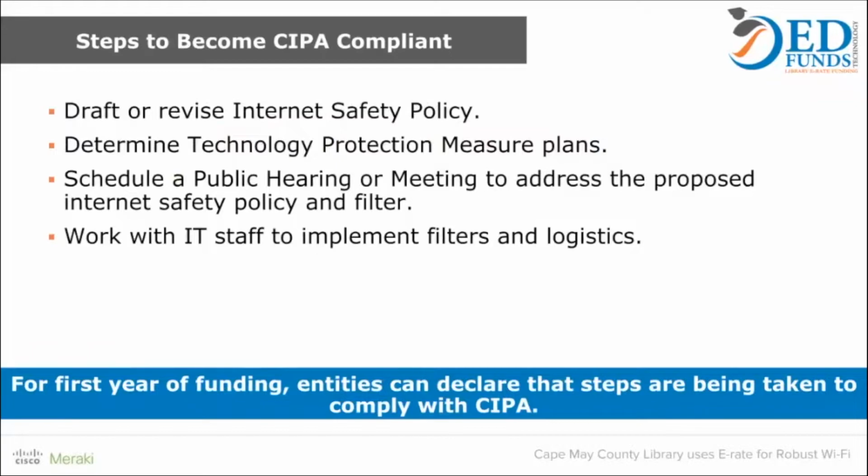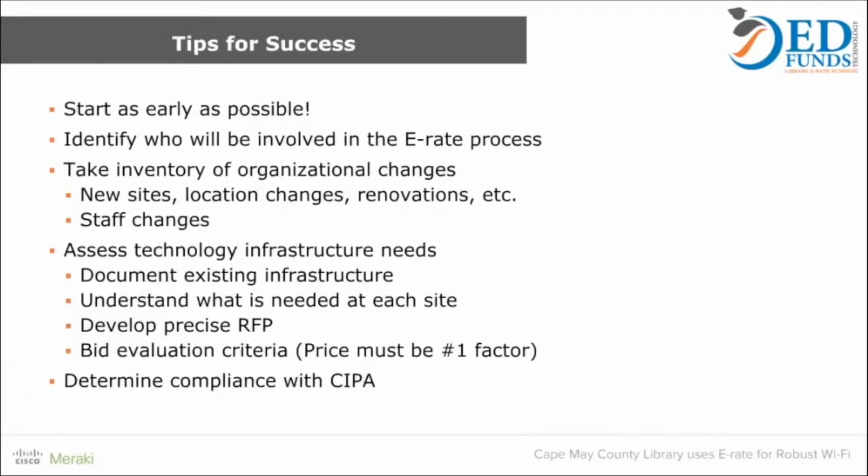filtered sites. Again, the first year, you do not need to be fully compliant if you have not established compliancy or you have not applied for Category 2 funding before. You would just need to demonstrate that you are taking the steps to become compliant. So now I'm going to shift to some tips for success.